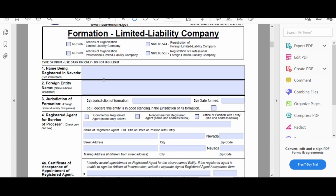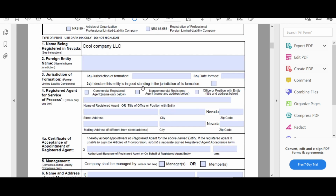You are going to go with your company name here. So again, foreign entity name, probably not going to apply to most people. Name being registered in Nevada. So here's something you do want to know. So say you're doing a company here, right? You're going to be Cool Company. That's what you're called. So since you're going to be an LLC, you do have to make sure you put LLC in the title. This is one thing when I got off the phone with the state employee, she did say you have to make sure you have LLC in the title. They don't add it for you after you do the paperwork and pay and all that kind of stuff. So you put LLC in your title since you are going to be an LLC.